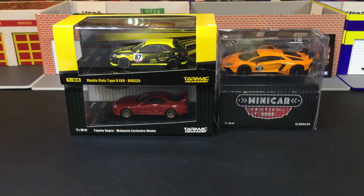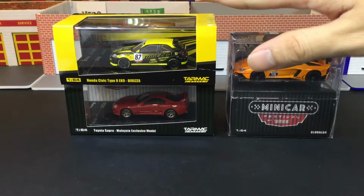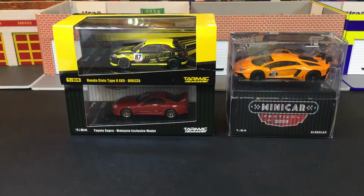So apart from that, that night itself, each of the guests will receive the dinner car, which I've already mentioned, and also the two Malaysia exclusive models, the MiniCar Festival exclusive models, which was released on the web today. And I think, if I'm not mistaken, by the time I upload this video, it would have all been sold out already. All right, so that was day one, the dinner on the night of 18 August.